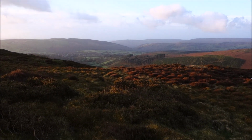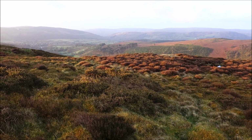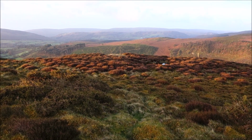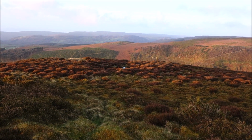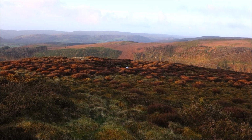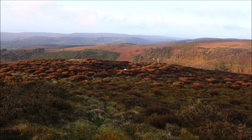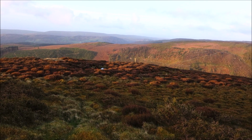As you can see, it's full of scrub, tussock, lumps, bumps. But yeah, really remote. We're on a promontory here, and it's a dead end. It goes nowhere. The valley is down below, so nobody comes here.